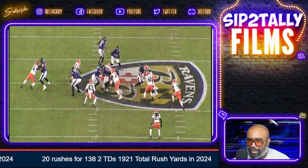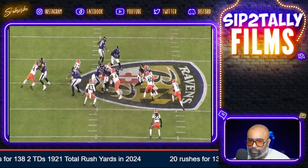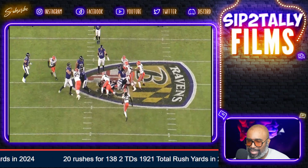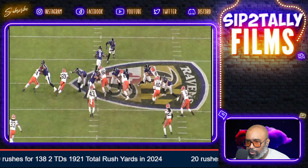But Derrick sees it and tries to make something out of it. Look at Kolar. No, that's Ricard. Look at Ricard getting that work on Myles Garrett. Now, Myles has the leverage on him, but that ain't bad. It looks bad, but that's good for Ricard.